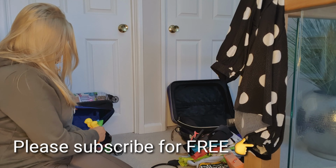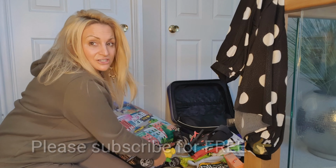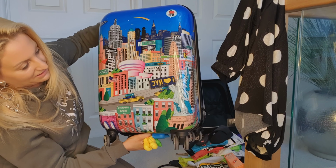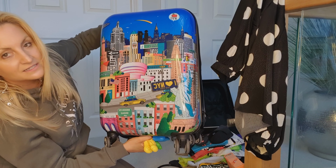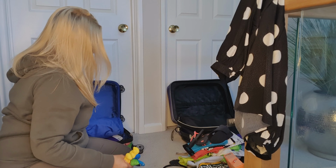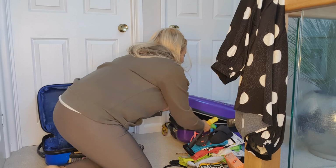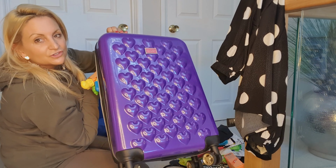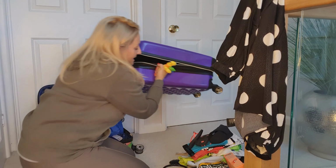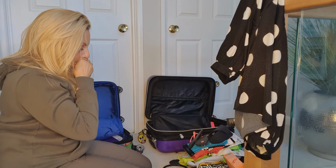So Frankie Jack, we're carrying hand luggage. Frankie Jack is an IT case, the IT Luggage, and it's the New York, and that is from B&M. Had that for a couple of years now. And then I've got a Betsey Johnson, and it's got little love hearts on it, very similar to the Lulu Guinness, and I got that on a deal from TK Maxx. So I'm going to put those in Frankie Jack's case.